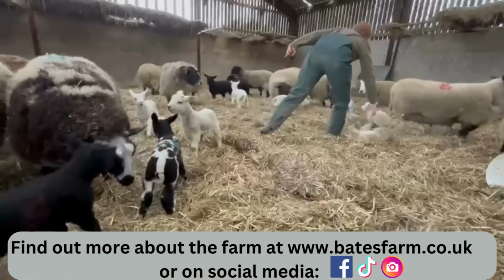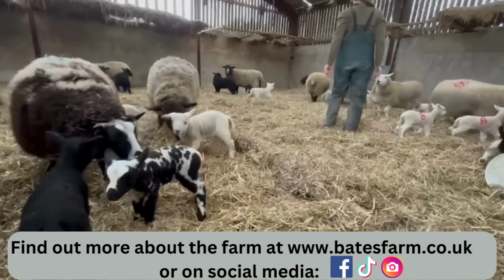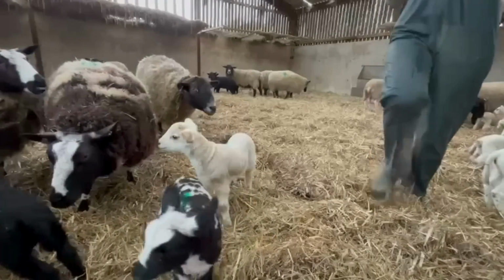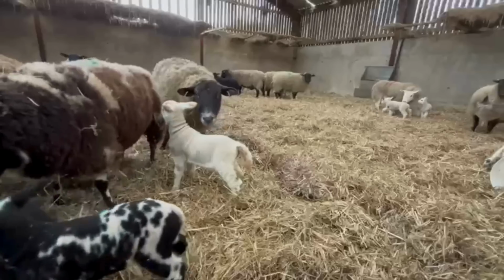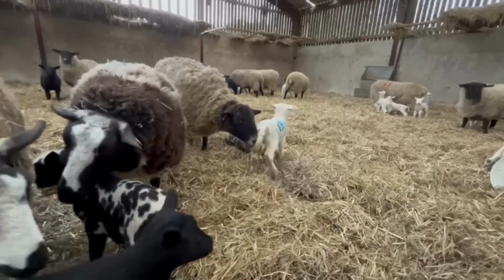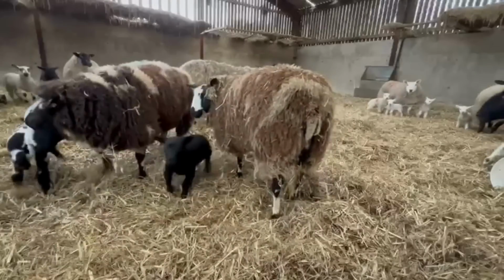So our ewes and lambs are now reunited in the nursery pen, so it's just the job for them to find each other and learn to recognise their own mum from all the other sheep in the shed, because only their mum will let them drink the milk. So it's a little bit of tough love for the lambs, but it doesn't take them long to get settled, and then that is job done.